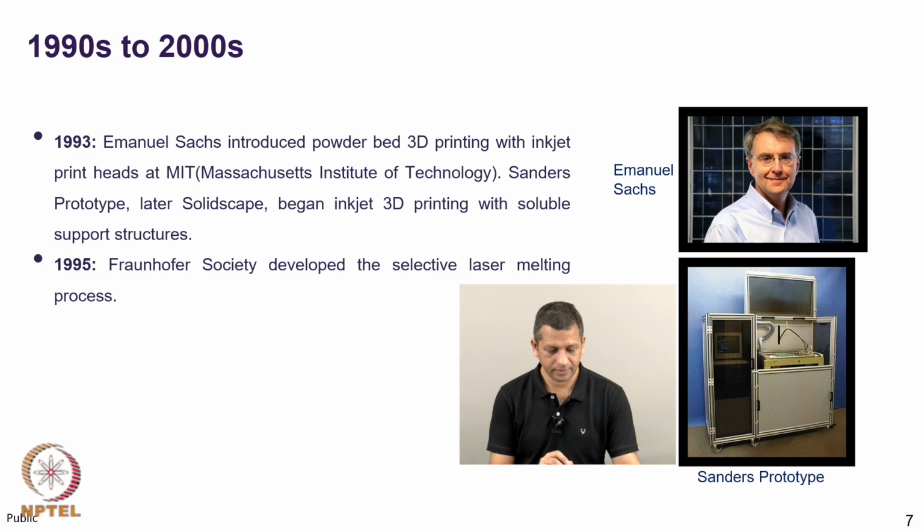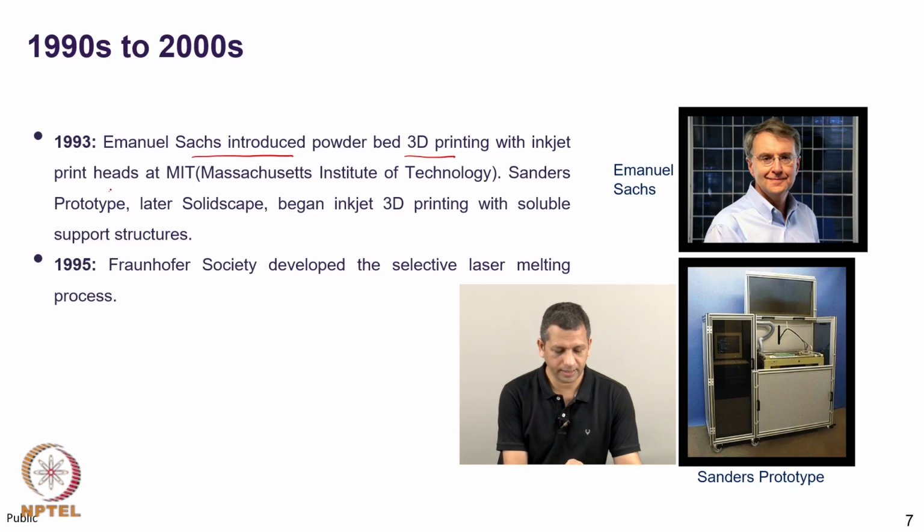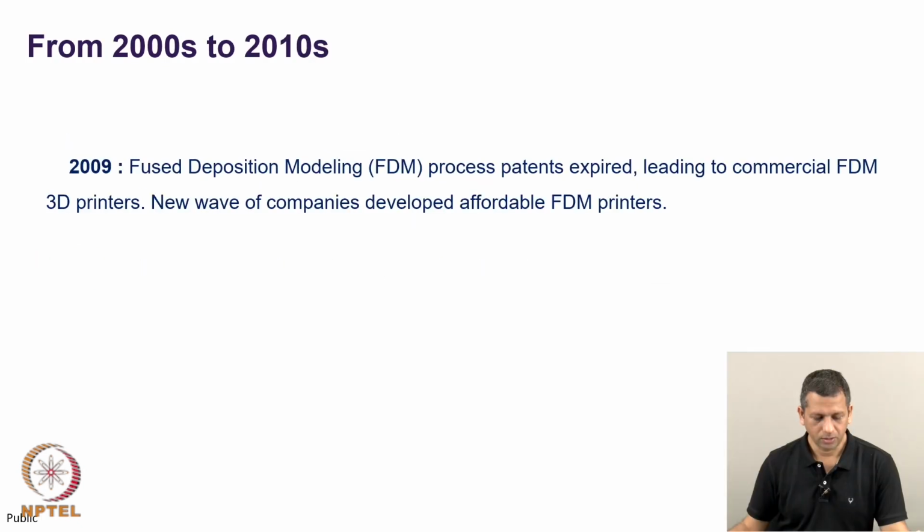In 1993, Emanuel Sachs introduced powder bed 3D printing with inkjet print heads at MIT. A company, Sanders prototype, was started. Later on it was called Solidscape. They began inkjet 3D printing with soluble support structures. In 95, Fraunhofer Society developed the selective laser melting process.